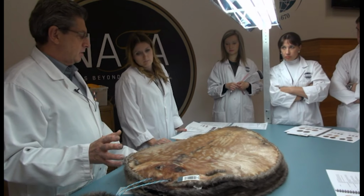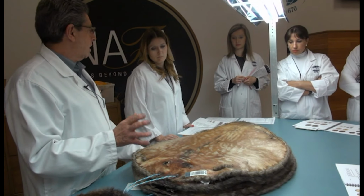The main difference is the texture of the hair and also the color.